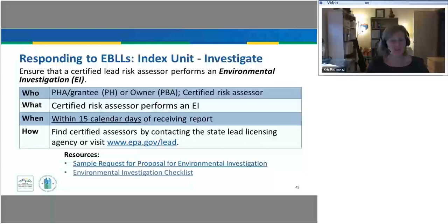glazes. They're going to be looking at work clothes or vehicles that may have been contaminated from a parent or a guardian's workplace. They're also looking to see if there's any imported cosmetics, or perhaps there's a hobby that's being followed in the home where that's causing lead exposure, or maybe folk remedies are being used.